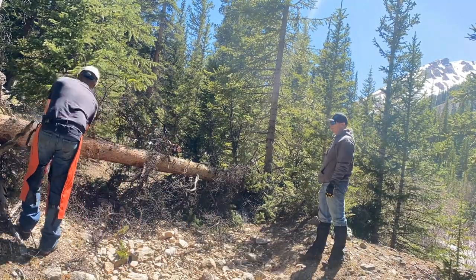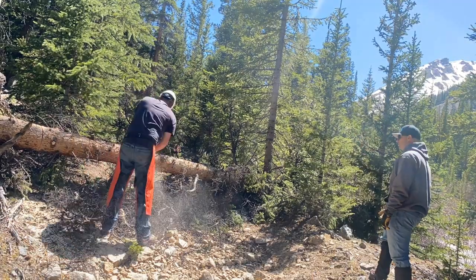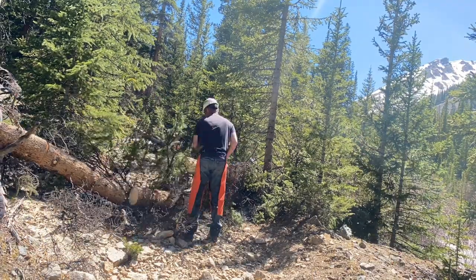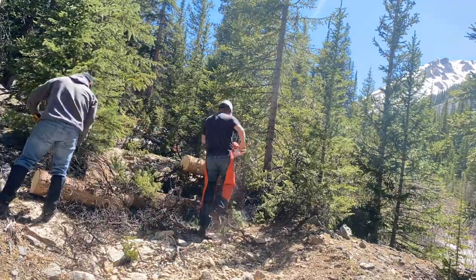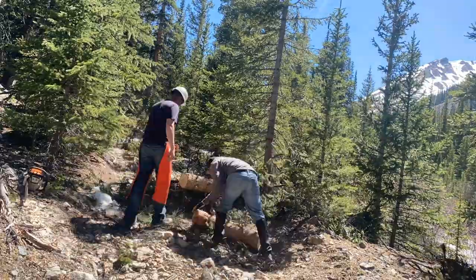We ended up cutting about seven trees out of the road here on Iron Mike, and that dark timber is pretty thick up through here. We'll see if there's any more, how far we can get.